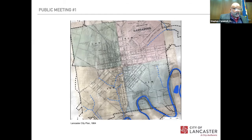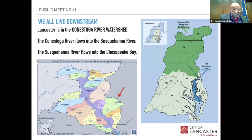Lancaster is in the Conestoga River watershed, which drains an area of 475 square miles. That's almost half of Lancaster County. A watershed is an area of land that drains into a certain waterway. You might think of a watershed as a funnel that captures the water and drains it into a central point. I told you that the Conestoga River flows into the Susquehanna River, which ultimately flows into the Chesapeake Bay, making it part of the Chesapeake Bay watershed.